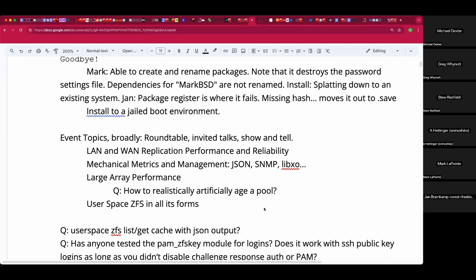So I'll put a big old question mark next to that. All I heard back on large array performance is the notion of realistic aging in a petri dish laboratory environment. Show of hands or grunts, any DRAID users and that kind of angle on it?